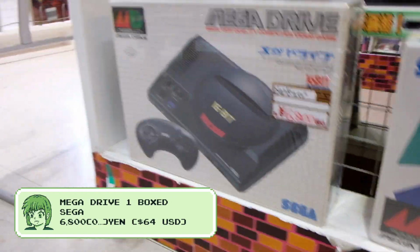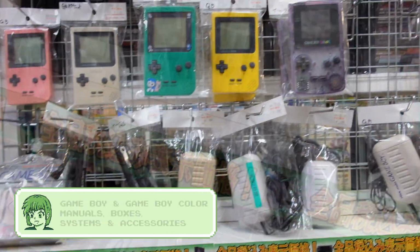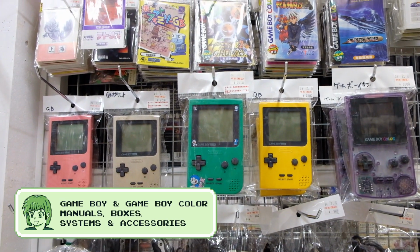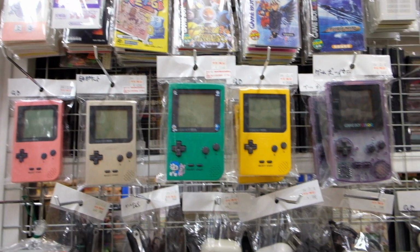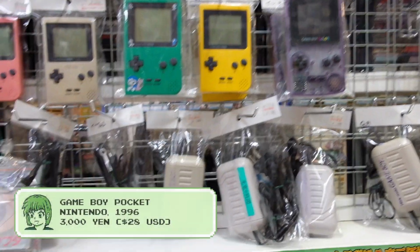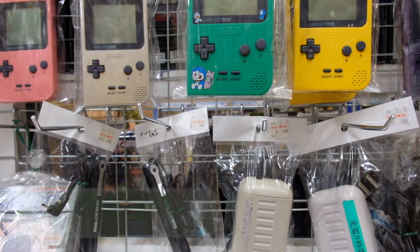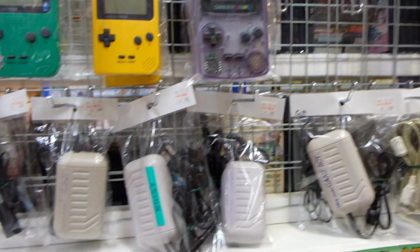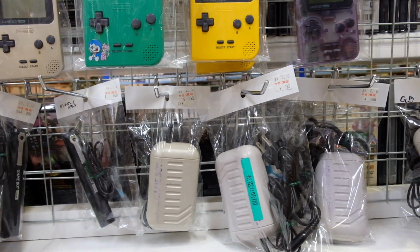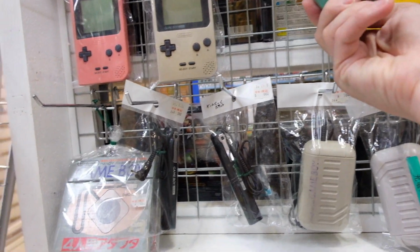Curiously, less expensive. And then some Game Boy Pockets and a Game Boy Color there, some loose manuals, and also some empty boxes as well. So if you have loose cartridges or maybe a copy which is lacking a manual, good to have a look through. And a little handful of accessories there. Yeah, pretty decent condition systems. These Game Boy Colors look pretty nice, and I do like these emerald green Game Boy Pockets.